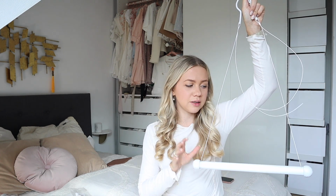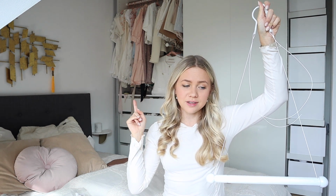And the reason why I don't want that is because I do need the length of a full-on rail for that side where all of my dresses are, but then I also have a lot of skirts and tops that I want to hang, and this way I can fit both systems, one with two rails and one with just one rail for the dresses, inside one Pax. So that is the reason why I got this. I'm going to leave that link down below.